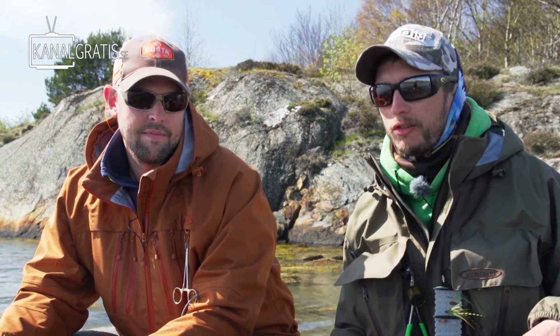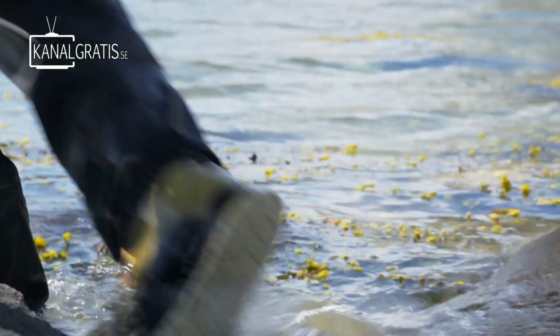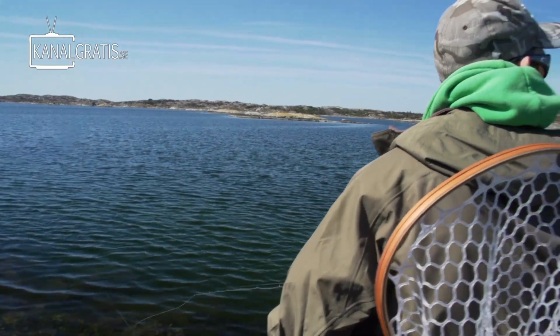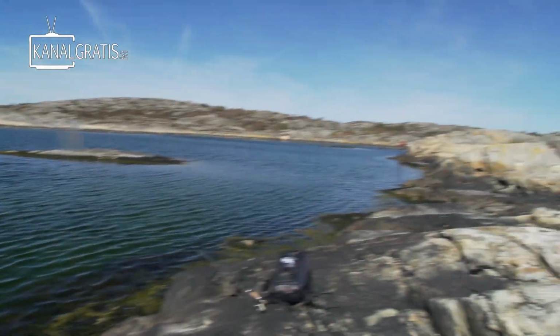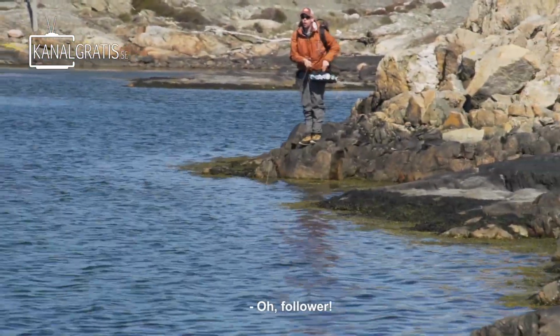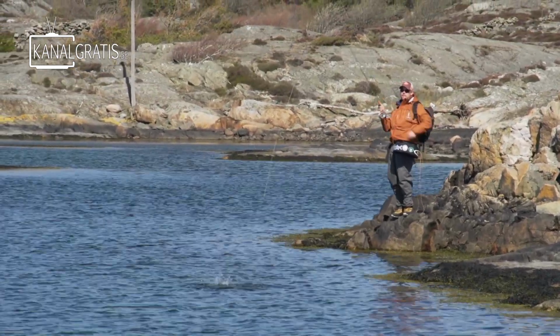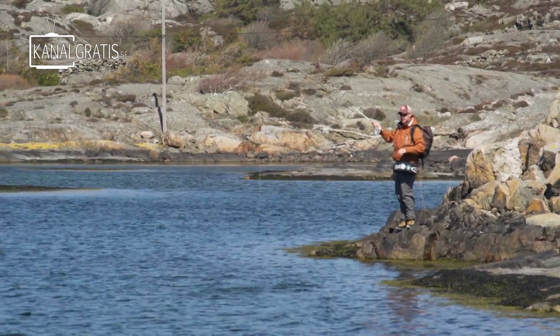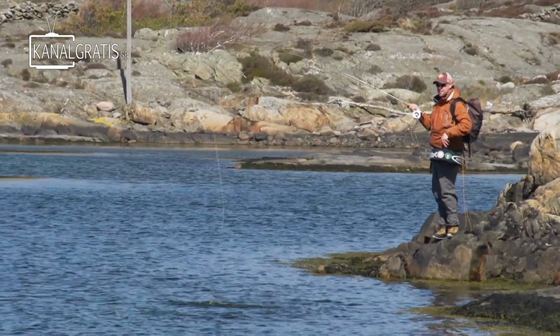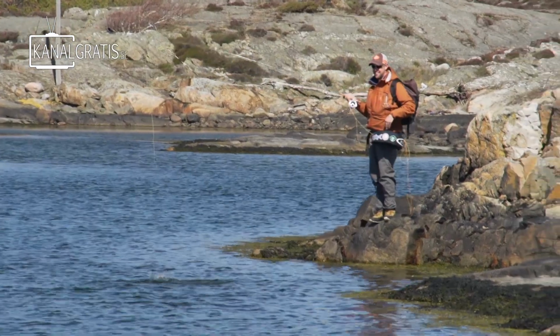So now it's time to catch a fish. Oh, fish! Oh, it's following. Small one. Great, Henrik. Just a small one, but anyway, that doesn't matter. The fish in the surface and then bam, bam, bam.